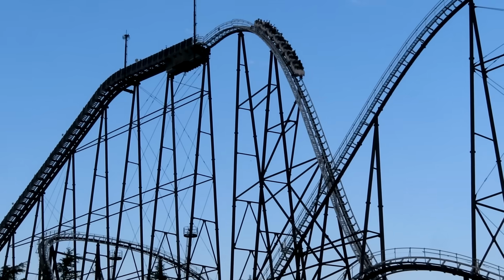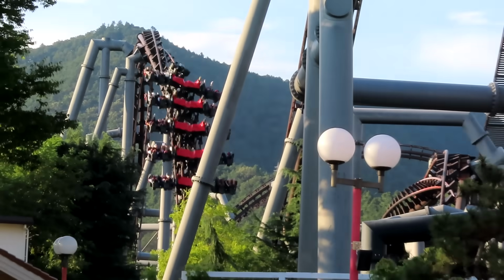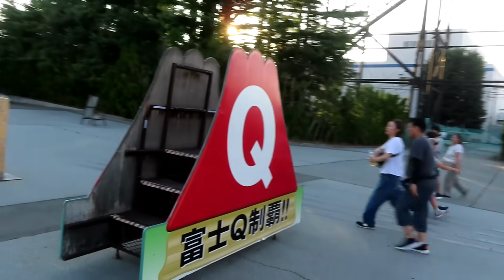I was in awe of the coasters I heard so much about over the years, Fujiyama, Takabisha, and especially Ijunaika, the coaster many people say is the best in the world. I only got one day here, but I made it count. This is my review of Fuji-Q Highland, Japan's Xtreme Park.